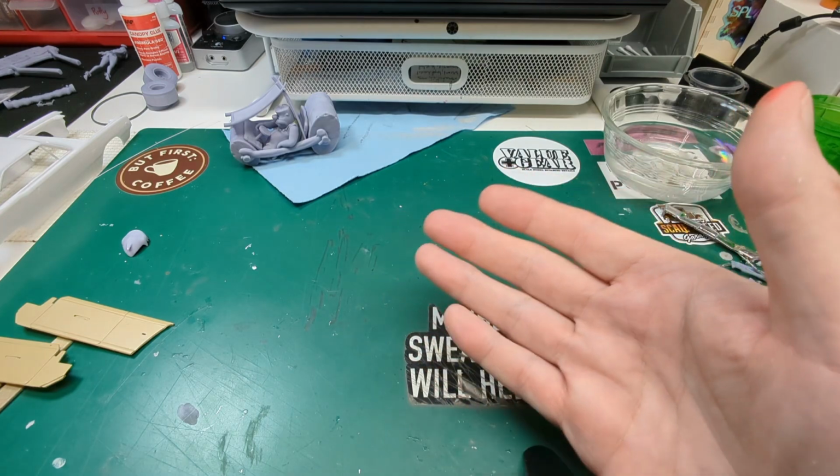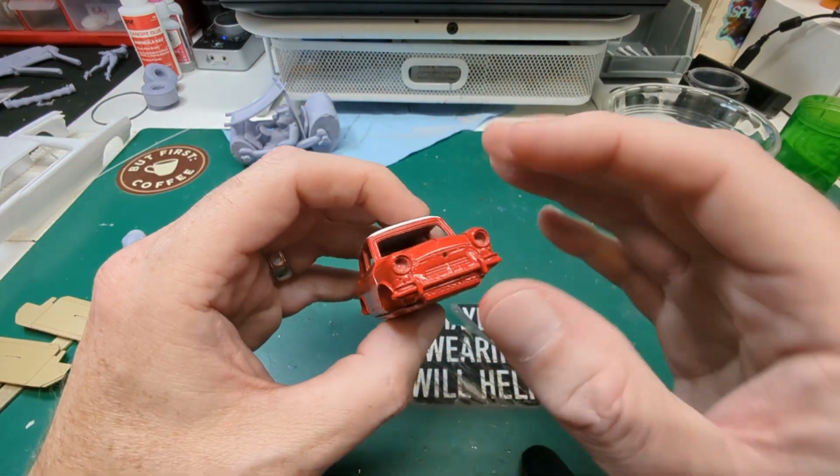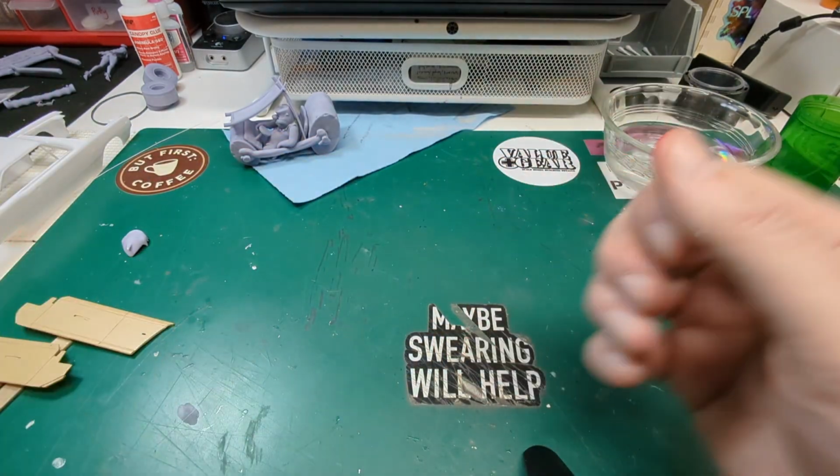And several folks did comment saying that the yellow lenses on the lights are probably actually on purpose, because these guys would have had yellow tinted lights. The European cars would have that a lot, so that's awesome.